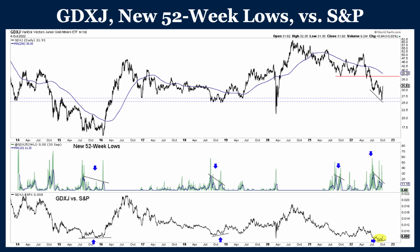And if you look at the far right there, this year, look at that blue arrow, look at what's happened in the last couple months. That's a really strong positive divergence where the number of new 52-week lows peaked, I think, at the very end of June or early July, when GDXJ was at 30. And GDXJ kept making lower lows after that. So that's a very strong positive divergence.